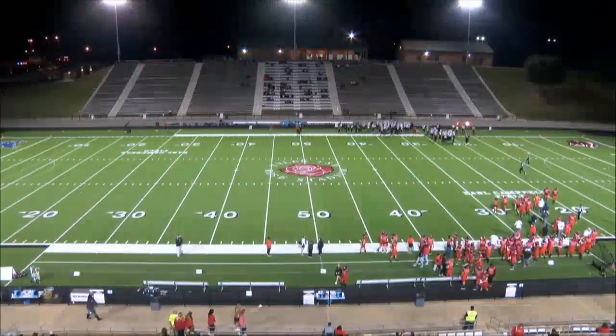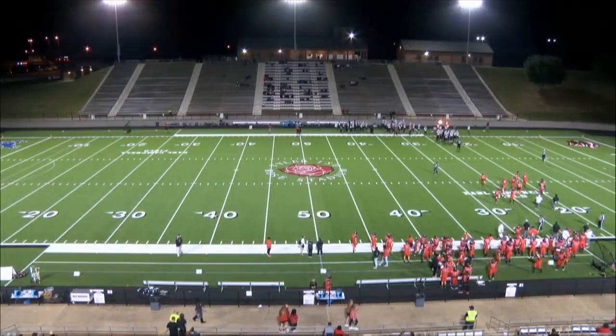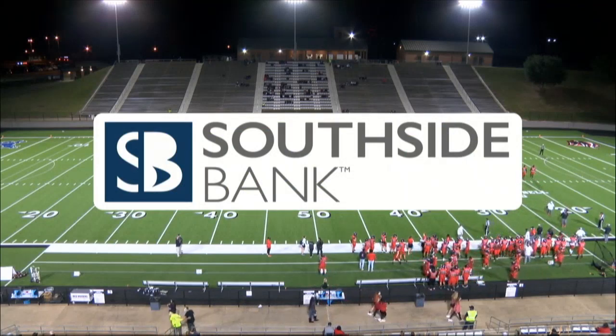That's a tough break. Yeah, that's a great start. As I mentioned, they got good starting field position after the return by Donnell, and they get nothing out of it. They were able to move the football, but nothing to show for it.